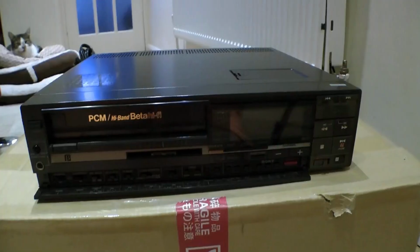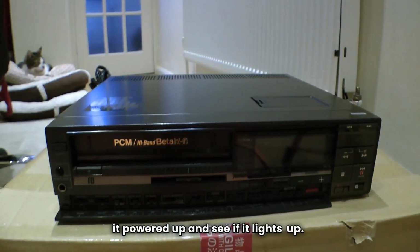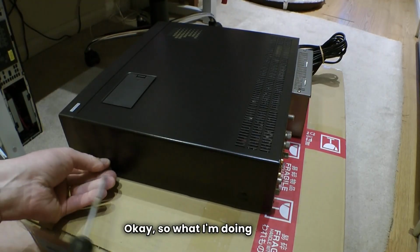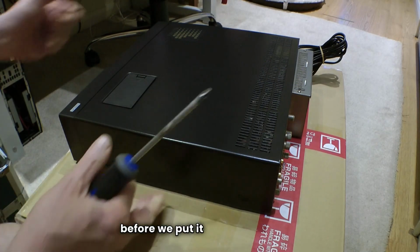Interesting. So I suspect the next thing we'll do is we'll get it up on the table and get it powered up and see if it lights up. Okay, so what I'm doing here is I'm actually opening up the machine. I just want to have a look at it before we put power on it.